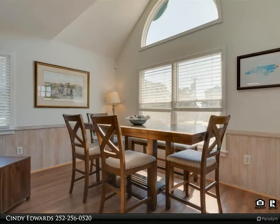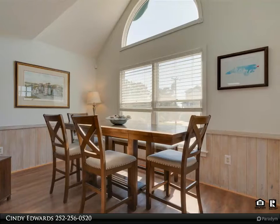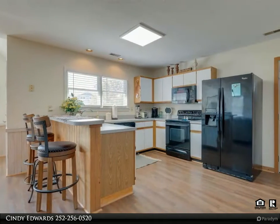Garage with great storage and opportunity for a workshop and an additional spacious storage room accessible from outside. Outside shower, large backyard with fire pit.